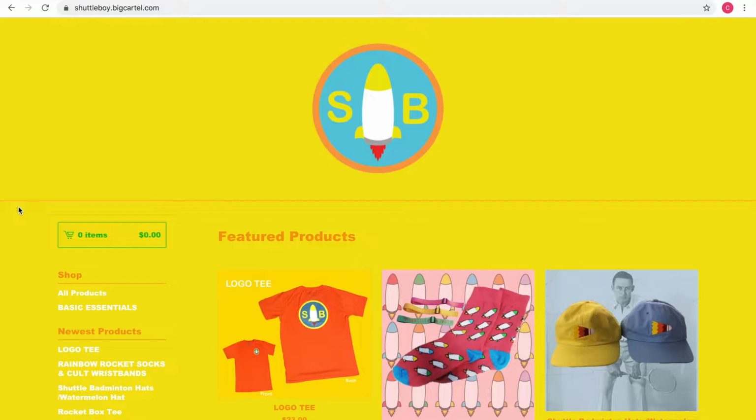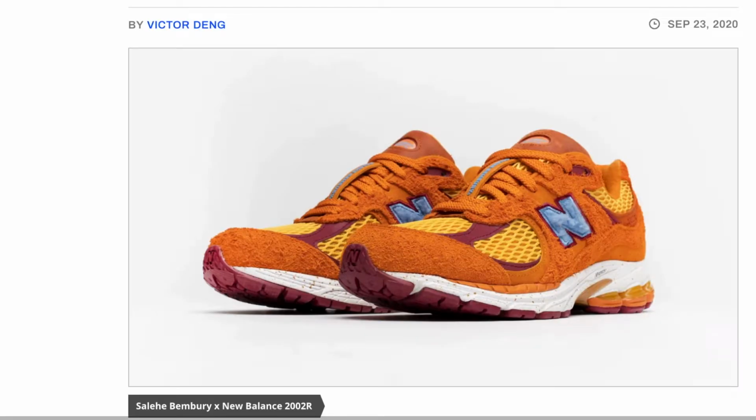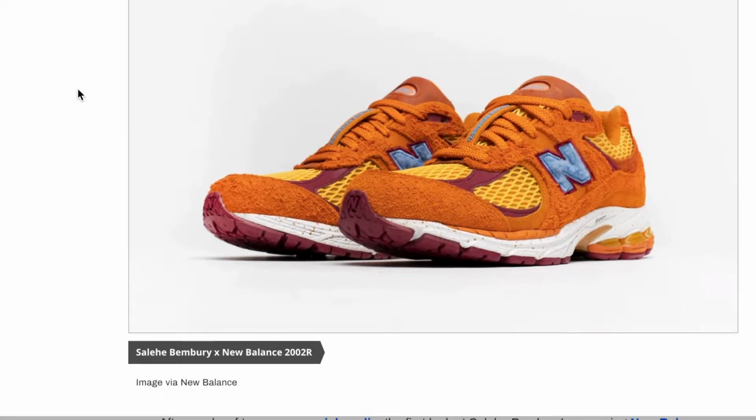I just like looking for really cool designs that people ignore or just sleep on. And this one's definitely going to be a little bit of both. A little bit of hype here and a little bit of not hype here. Let's just get right into it though, guys. First one is hype and not at the same time. This is from Sole Collector here. We have the Bembury New Balance 2002R collaboration.